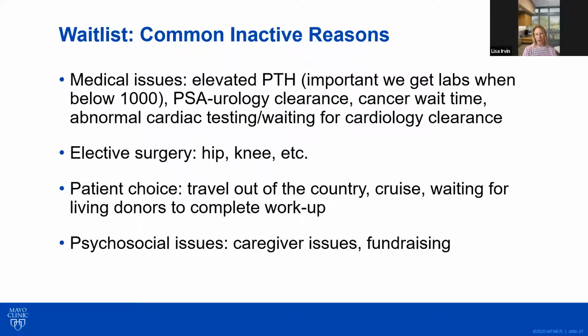If there's any abnormal cardiac testing or waiting time for cardiac clearance, that's another common reason for patients to become inactive. If they have any elective surgeries, hip replacements, knee replacements, things like that, we'll make them inactive for that. Patient choice, I did mention living donors earlier, but also if they're traveling out of the country, or even if they're traveling somewhere in the country and they're just not able to get back for that time, they can be made temporarily inactive for that. And then as well as the psychosocial issues for caregiver, fundraising, those kind of things can also be reasons.